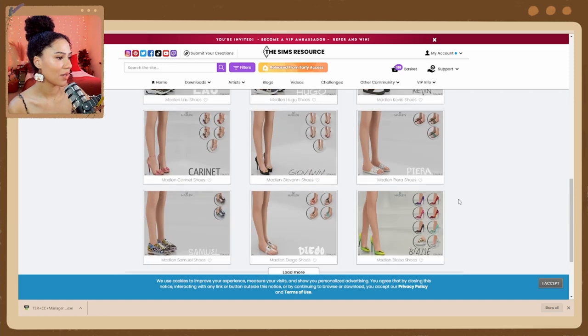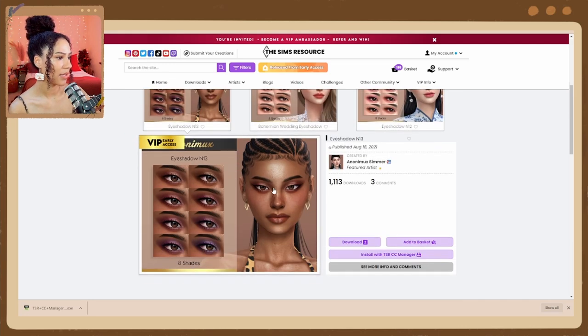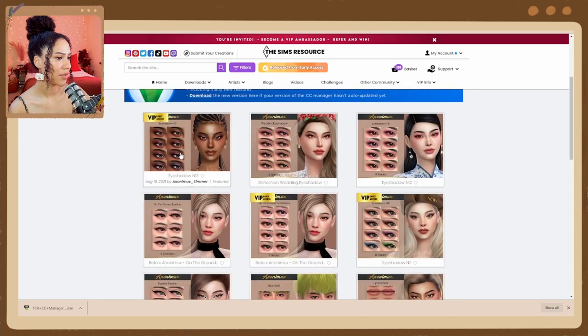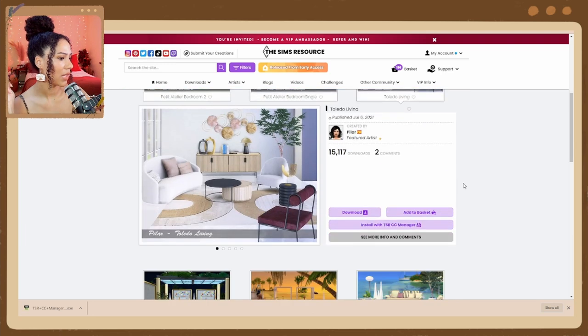The Crocs, I'm dead. Okay, I just happened to find this creator. I love them. I'm following them. Look at this. Look at this eyeshadow. I think she's pretty. The Sim is pretty, but also the shadow is nice. I want to know where that hair's from. Ooh, I love this.